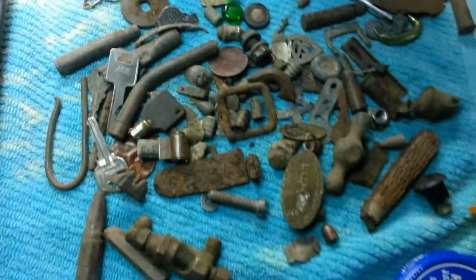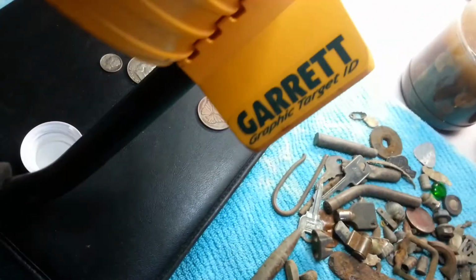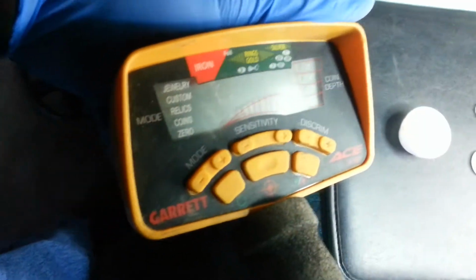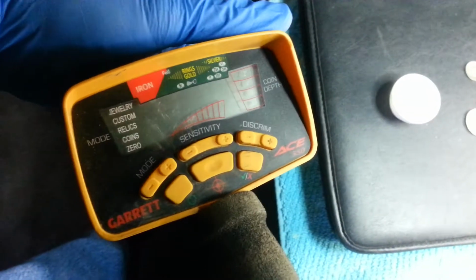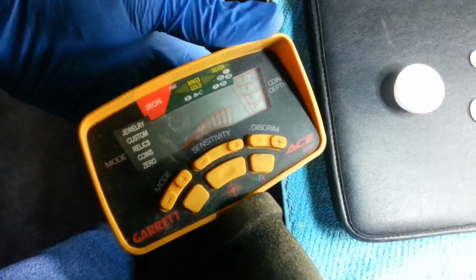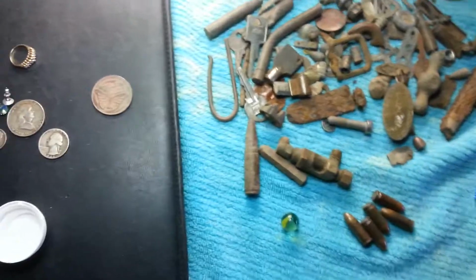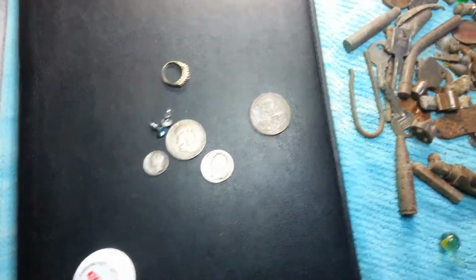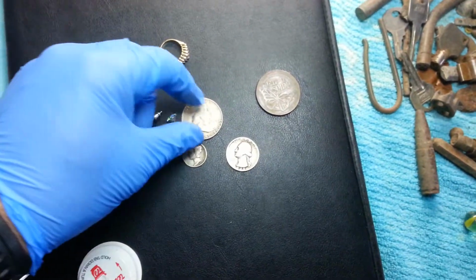But now I've been using my Garrett. It's an Ace 350, and it's been real good. I've used it quite a bit, and I've got it to where it's telling me what I want to know, and the depth, and the type of metal that I'm searching for. And I've been kind of lucky, and I have a lot more items, but anyway, this is what I thought I'd share with you today.